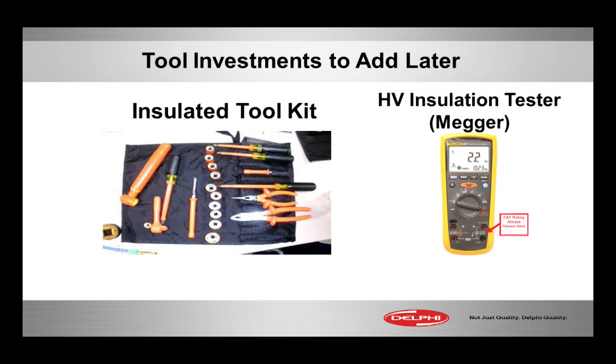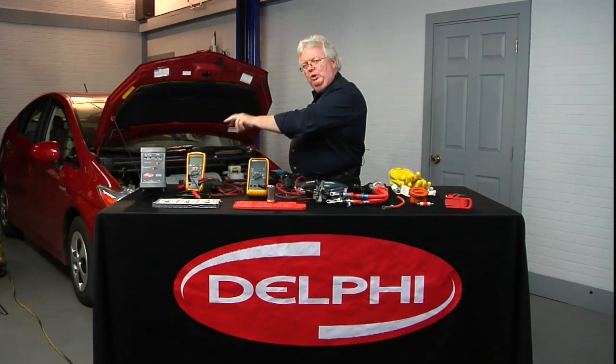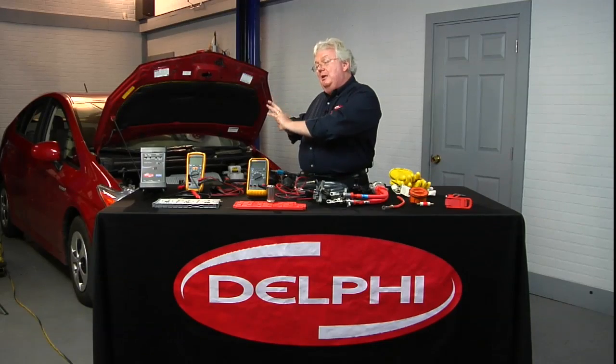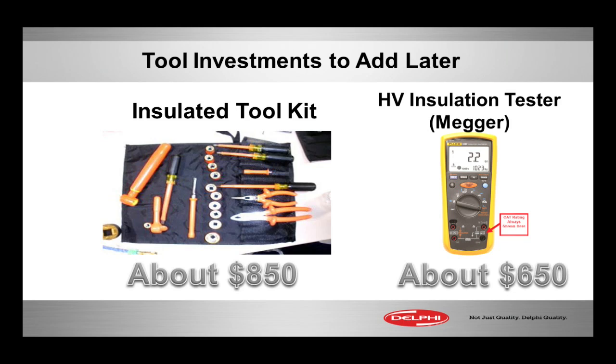Some more nice to have would be insulated tools. When you're working in the back of a Civic hybrid, for example, and you pull the seat cushion out and then pull the seat back off, exposing a panel which you'll remove to get to the battery pack and the power electronics, the inverter and the converter, you are in very close proximity to some high voltage. So should you be required to power something up, or maybe something hasn't powered down and you have regular old metal tools, that can be an issue.